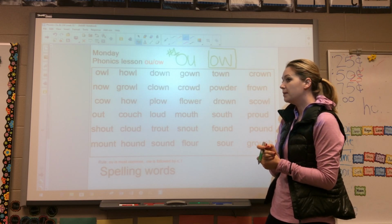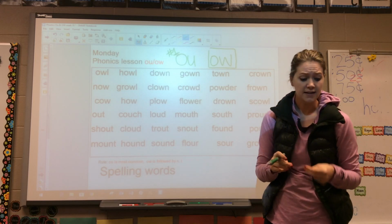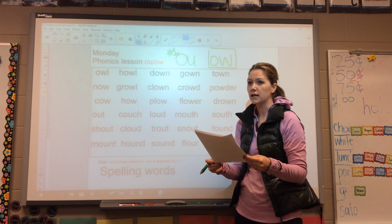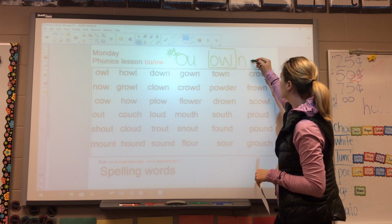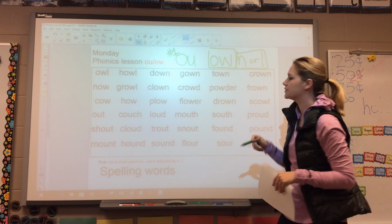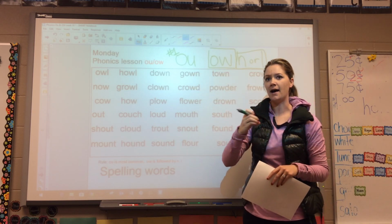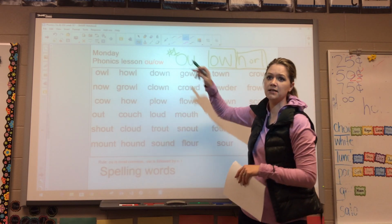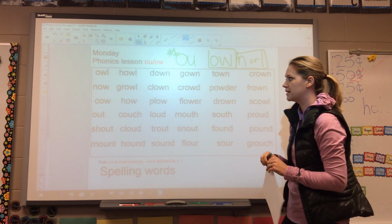Now, O-W is often found at the end or in the middle, but it's followed by N or L. So these two letters often come at the end of O-W words when it's ow. But again, if you have to guess, okay, O-U, ow is more popular. It's going to be in more words. We're going to see it more often, okay?